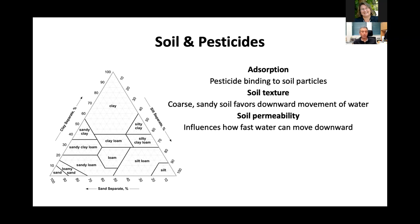So think about the amounts of pesticide spray that you are putting in the ground, because in our sandy soils in Florida, all that is easily moved into the groundwater, just because the soil texture is so coarse, the sandy soils are so coarse, and they're so permeable. So you have all the dissolved pesticides, all that spray, moving in between those particles as fast as possible, and it goes down to the groundwater.